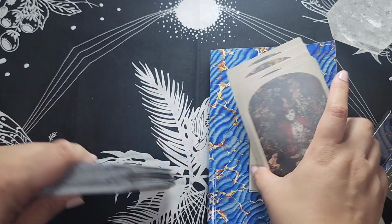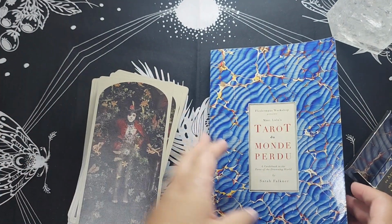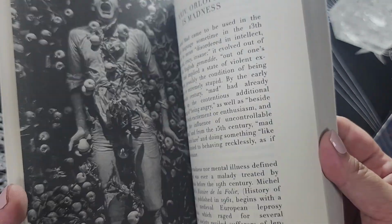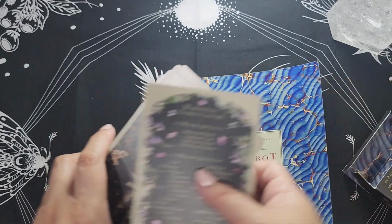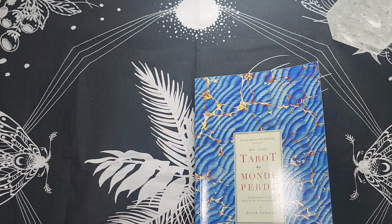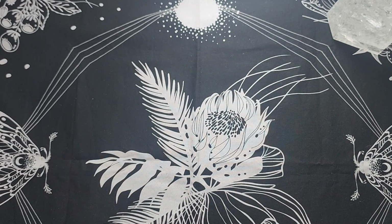It is in a linen cardstock. It's also much longer and I can't shuffle it long ways. The guidebook that comes with it is this one. It looks like there's a lot of information here. I haven't really read through it because I wasn't really drawn to using the deck to work with the guidebook. Now, I'm glad that I was able to trade for this because I think I would have been quite upset if I actually bought it, and when I got it, it creeped me out this much. But that is the Tarot of the Drowning World. Let's just move that to the side.